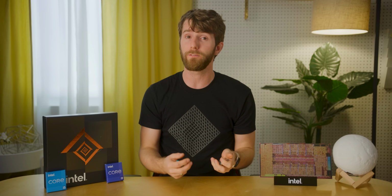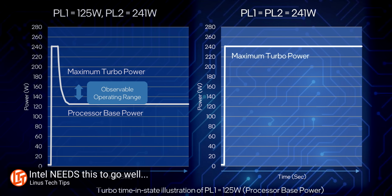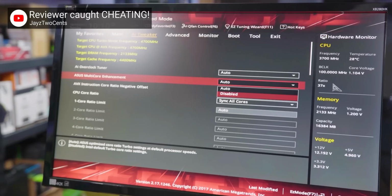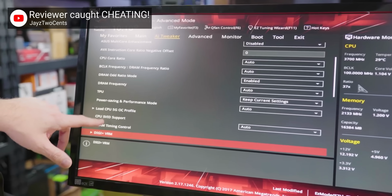Because another big part of the equation is Intel effectively making support for multi-core enhancement official. What this does is throw the processor base power rating completely out the window in favor of always running at maximum turbo power, letting the CPU be unrestrained as long as there's thermal and power budget available. It makes such a dramatic difference to performance that motherboard manufacturers who enabled this by default in the past were accused of cheating at benchmarks.